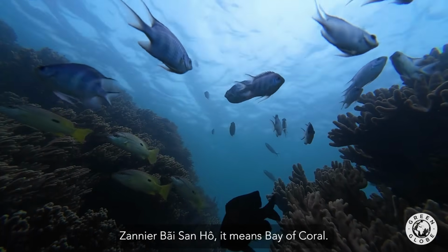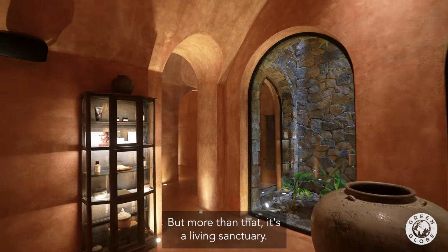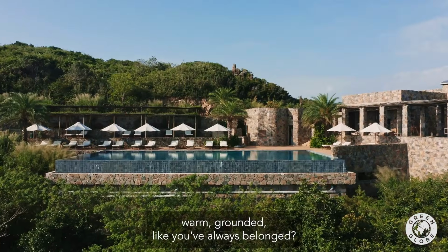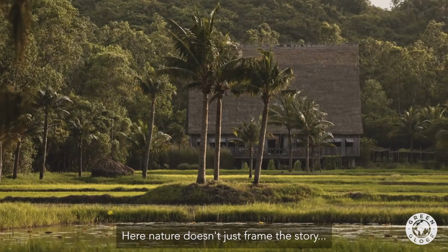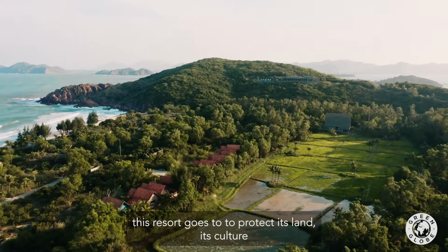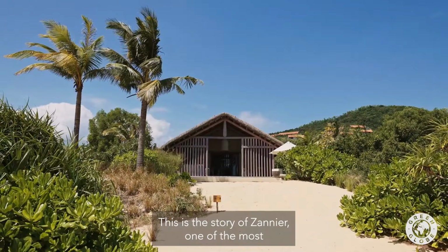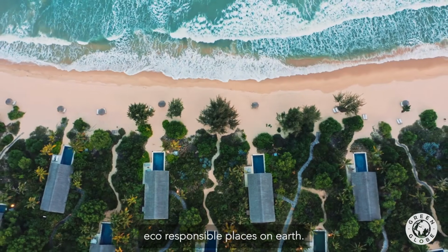It means Bay of Coral, and it's another Green Globe certified member. But more than that, it's a living sanctuary. You know those rare places that feel like family? Warm, grounded, like you've always belonged? That's what this is. Here, nature doesn't just frame the story, it is the story. And the lengths this resort goes to protect its land, its culture and people is nothing short of remarkable. This is the story of Zannier, one of the most eco-responsible places on Earth.